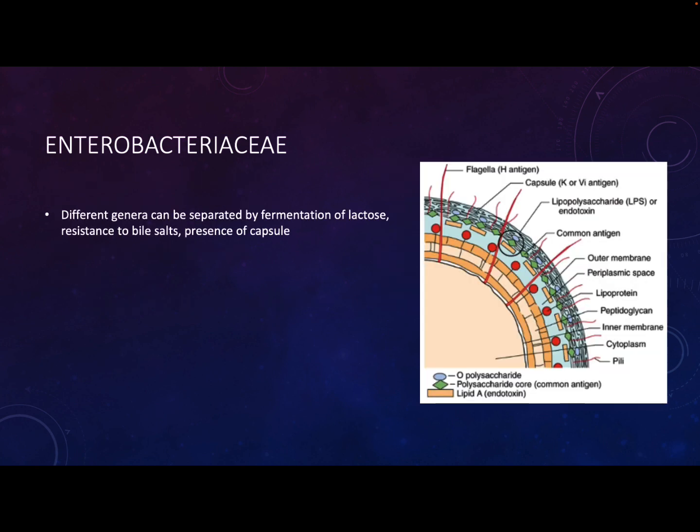So in general, this is kind of what a cross-section of a member of the Enterobacteriaceae may look like. Many of them have flagella for motility. Many of them produce a capsule. When we start to name the different strains of the species, we tend to name them based on the antigens they have. So you have flagella, which is H antigen, capsule, which is usually called K, and then you have the O antigen, which is their polysaccharide.